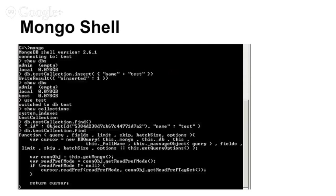The Mongo shell, when you download the binaries, there are a few executables in there. Mongo.exe is the shell. It allows you to interact with the database using JavaScript. So when you type in Mongo, you can specify a host and a port, authentication information. By default, authentication is turned off.